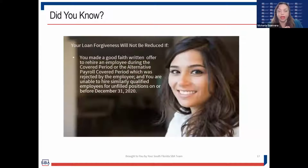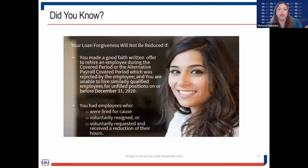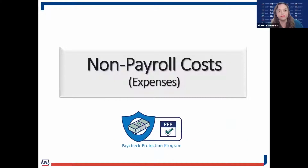In addition, if you are unable to find a qualified employee to fill that vacancy on or before December 31st, you're going to be okay. Your loan reduction is not going to be affected. Other situations where your loan reduction will not be affected is if you had employees who were fired for cause, they voluntarily resigned, or voluntarily requested and received a reduction of their hours.